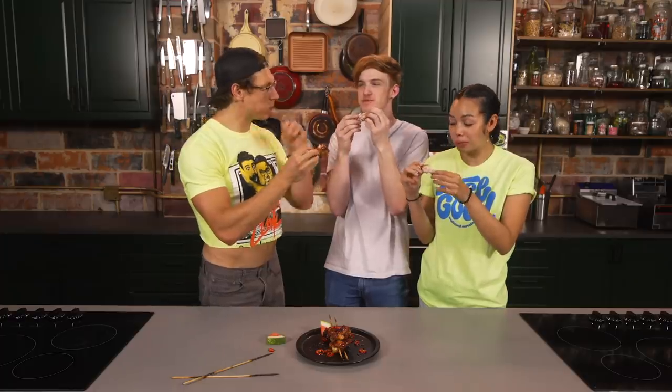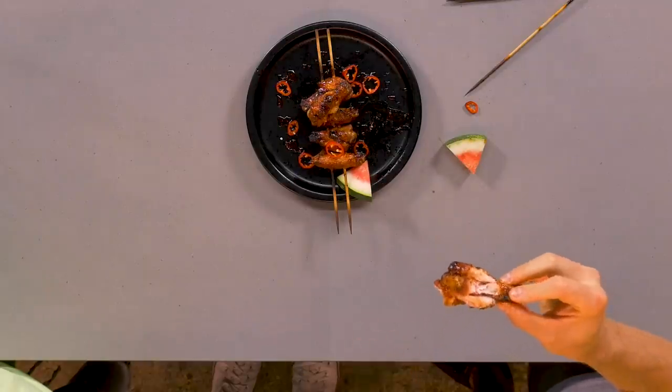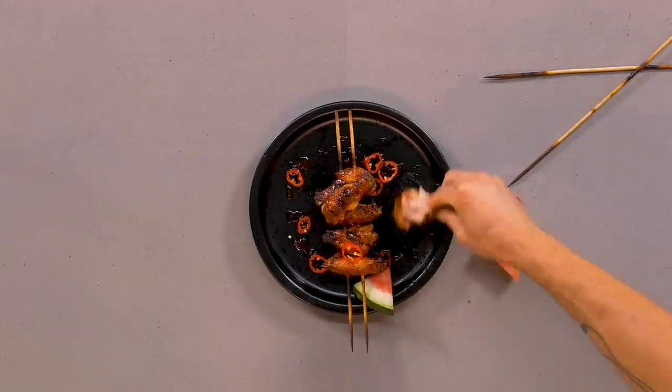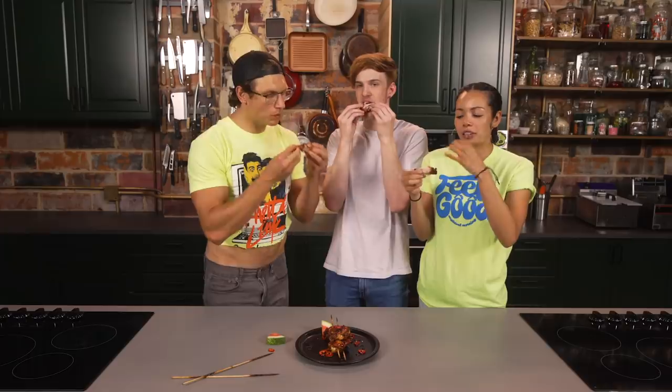Oh my God. Holy crap. That's a good wing. It's actually crazy how much smoky flavor you got from just being in a watermelon. First flavor I get is smoke. Second flavor I'm actually getting is all that black pepper in the rub. And then you get the sweetness in the watermelon. It's ridiculous how balanced these wings are. It's like a nice smoky Thai chili wing.